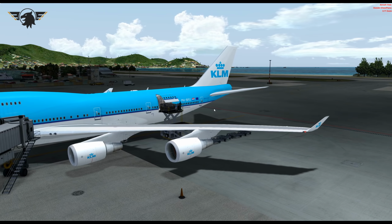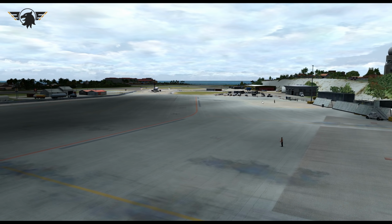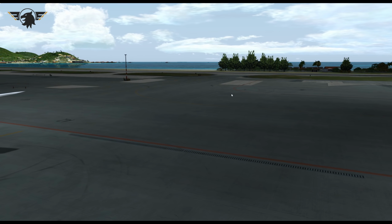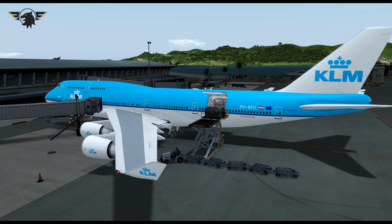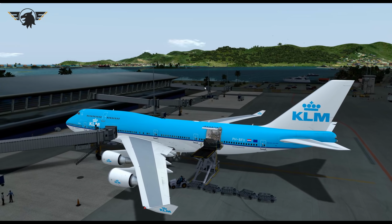Happily parked on Alpha 2. Copa Airlines is just about to take off. There's nothing else on the arrival. There's lots of birds in the area. I didn't notice that. I wish I'd seen that before we made the approach, but it really wouldn't have made much difference.